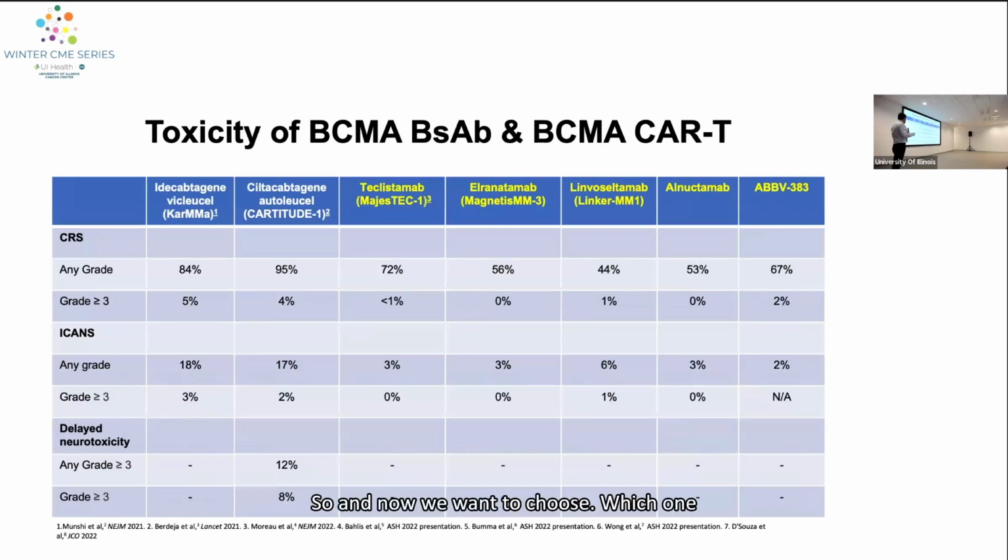Now we want to choose which one to start first, either a CAR T cell or a bispecific. That's a good question that we always get asked. In terms of efficacy, I showed you the numbers. There are no comparative trials between bispecifics and CAR Ts. Some myeloma physicians believe that, due to the high response rates that we saw with CAR Ts, they are more effective. So most myeloma doctors would recommend starting with a CAR T cell, but there are no comparative trials.